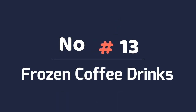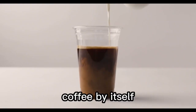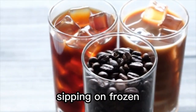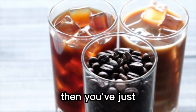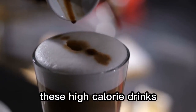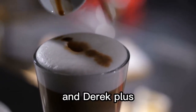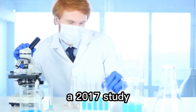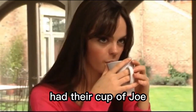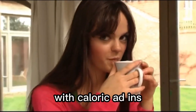Number 13, frozen coffee drinks. Coffee by itself isn't bad for your waistline, but if you're frequently sipping on frozen coffee drinks, then you've just met your problem. Most of the time, these high-calorie drinks are packed with sugar and dairy. Plus, a 2017 study published in Public Health found that nearly 70% of coffee drinkers had their cup of joe with caloric add-ins, including sugar and creamers.